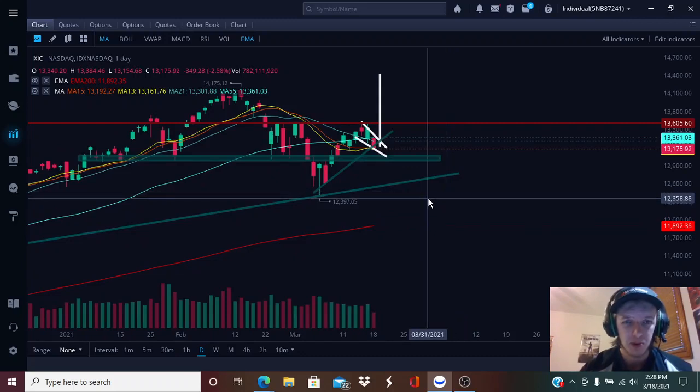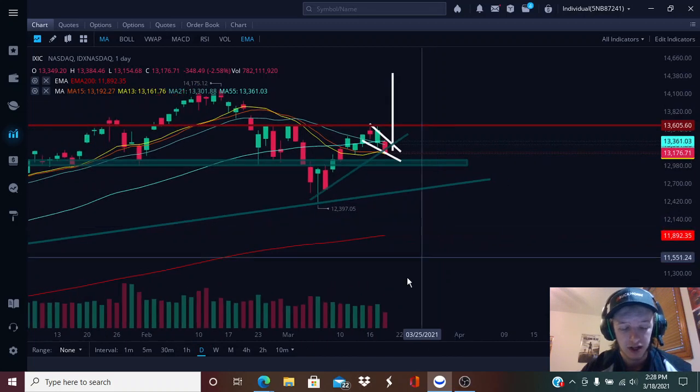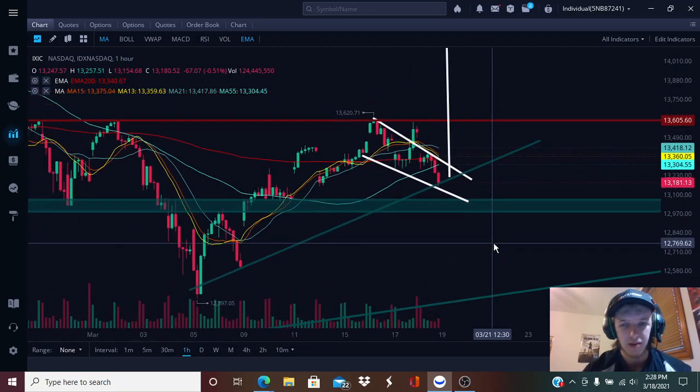NASDAQ update and auspicious stocks and buy zones, in my opinion. Taking a look at the chart here, first thing that you're going to want to notice, let's look at the hourly chart here. What do we have here, guys? We have a bullish chart pattern.